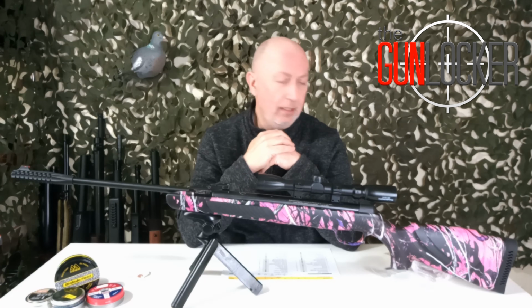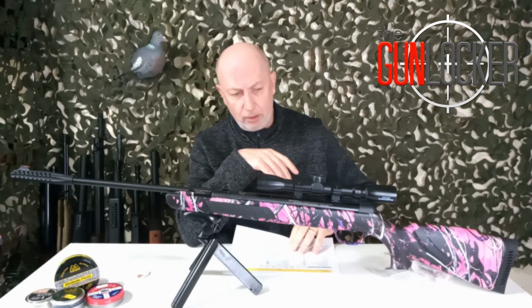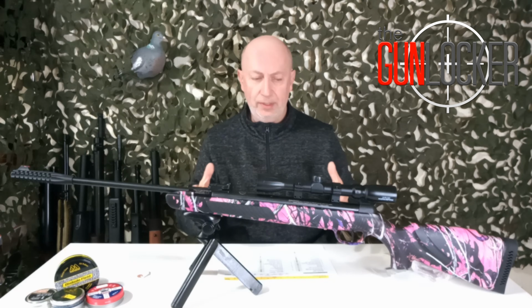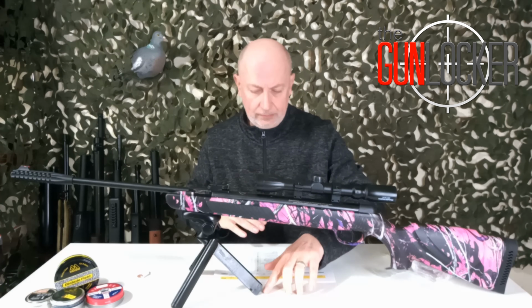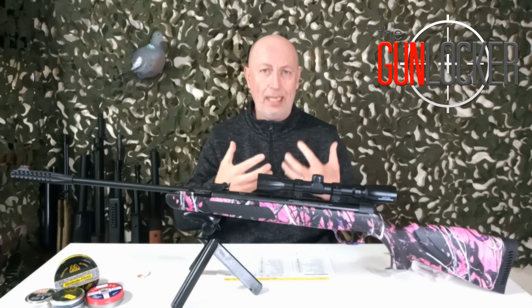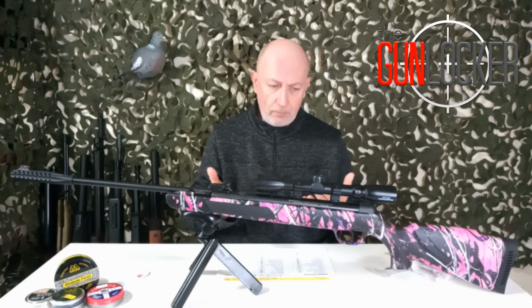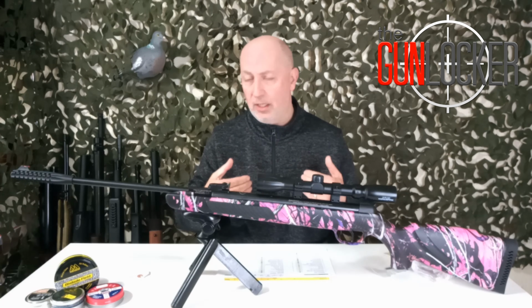You know, it's okay. Now, the ergonomics is where it's really going to let itself down, because obviously you can't do much with this. It is what it is. And those of you that have seen my previous reviews will know, for me, ergonomics is all about how adaptable the rifle is to the end user. You can't do much with this, so I don't expect it to have a high score.